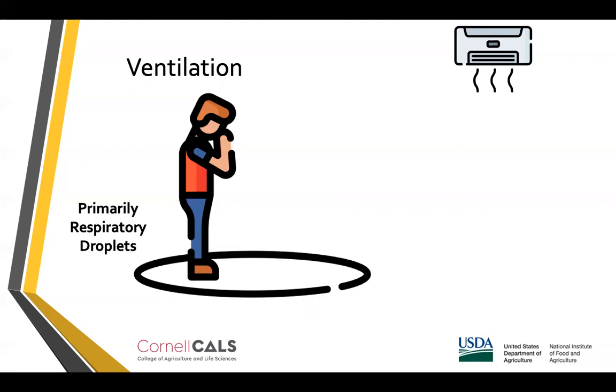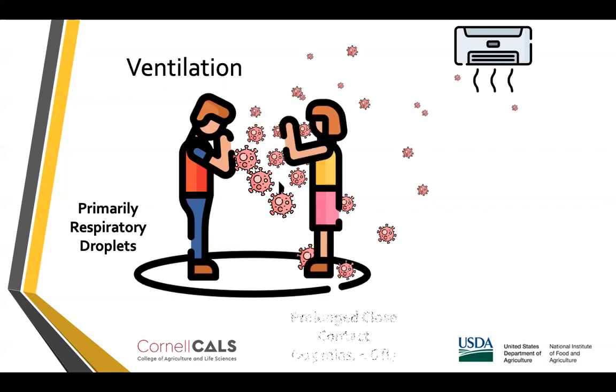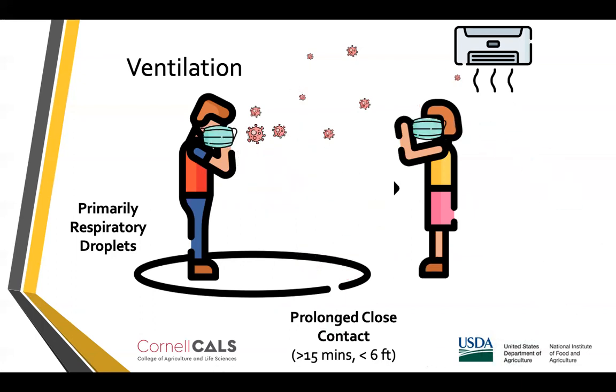Now, we know COVID-19 is primarily spread through respiratory droplets, so if another employee is close to the infected individual, they're at a high risk for contracting COVID-19, which is why social distancing is so important, to put that other employee out of the range of those large droplets that contain a lot of virus. And it's also why it's important for face coverings to be in use in the facility, because they'll trap a lot of those larger droplets and reduce the risk of transmission.